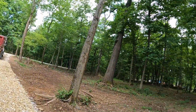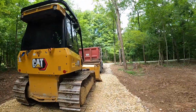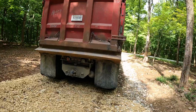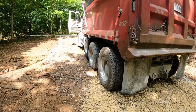And we got some rain. Couple good storms. So I got one more load of gravel to haul after this one, and then just grade it up. She should be done. Sinking down a little bit, but it was super soft where I dug that stump out.